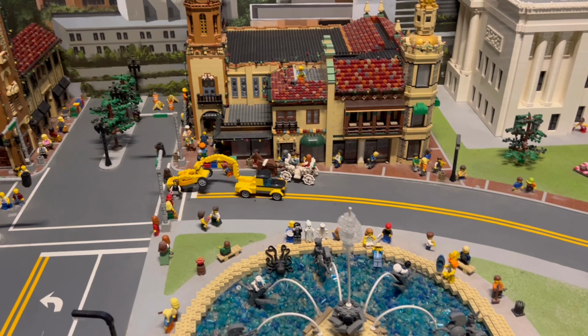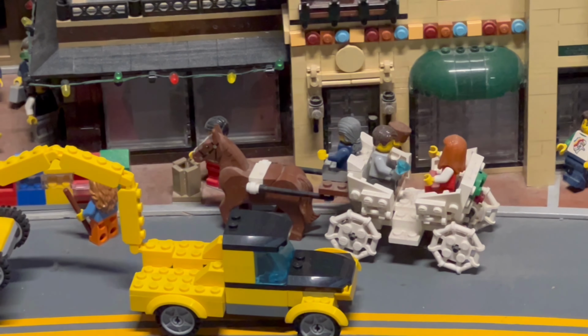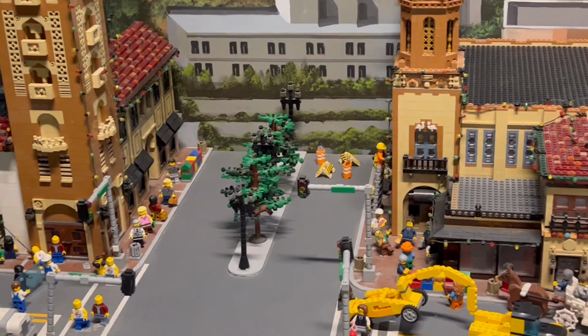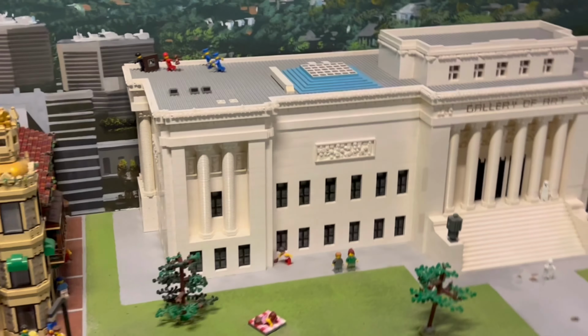And some more. This was another little display. This is an interesting little carriage idea. But yeah, you can see the dust on some of the stuff. It's like, them trees really need to be dusted. The roof lines on that were really, really cool.